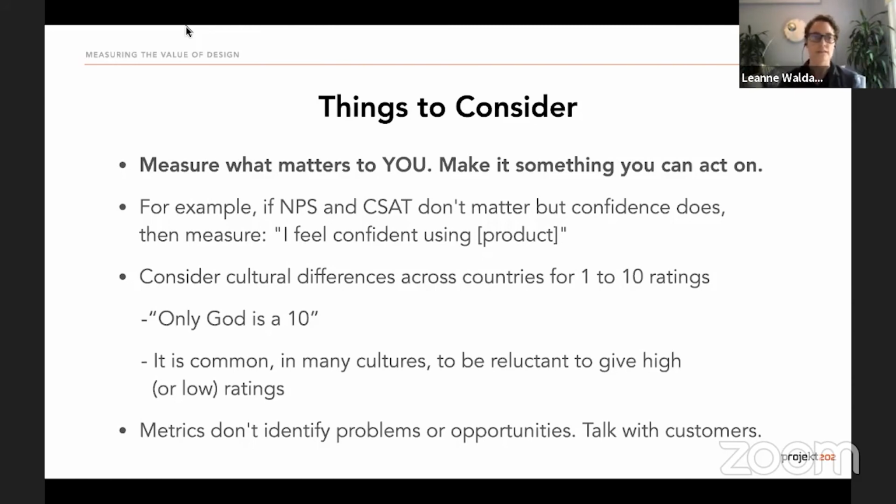And then finally, just as lots of people will tell you, and lots of us agree with, metrics don't really tell us what to do. They don't identify the opportunities, the gaps, the needs, the problems. So we always have to talk with customers. What metrics do is give us a place at the table next to our business partners.